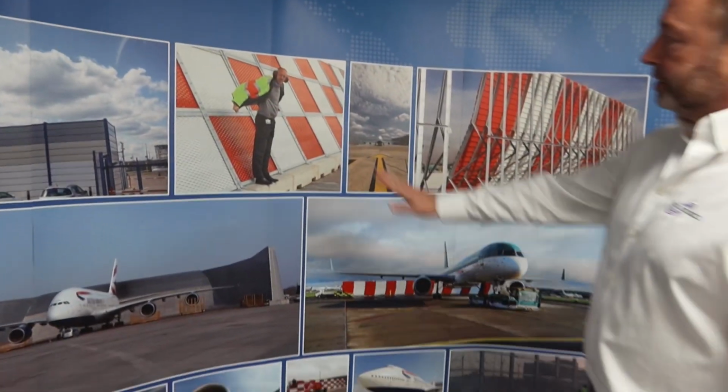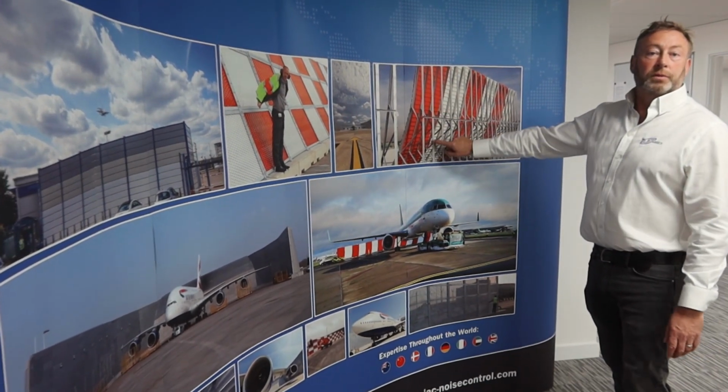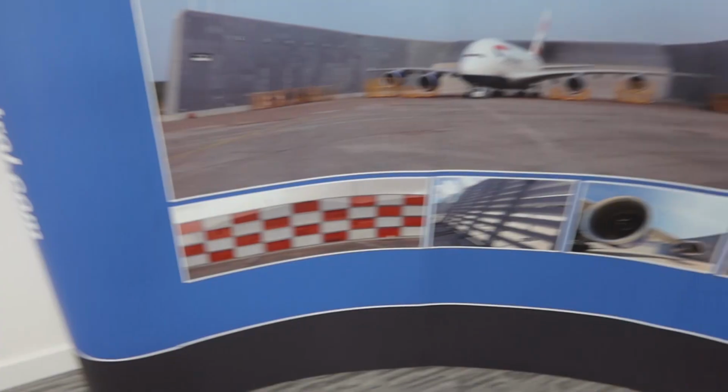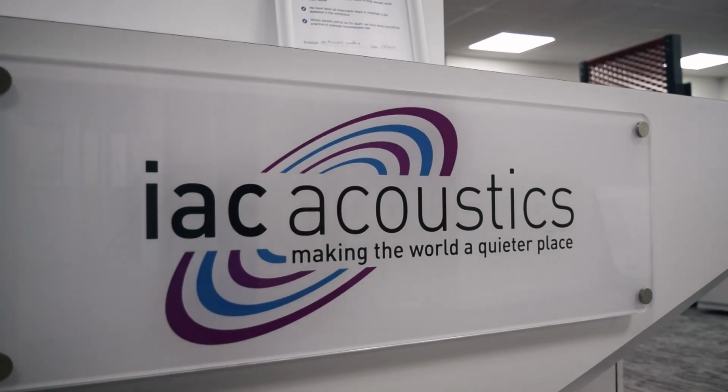Different types of these. That one's an angled one. That one's a fully solid one for bigger protection. And that one's a vertical one. And this is a vane one. So it turns out you guys do a lot more than just recording studios. We do a lot more than recording studios.